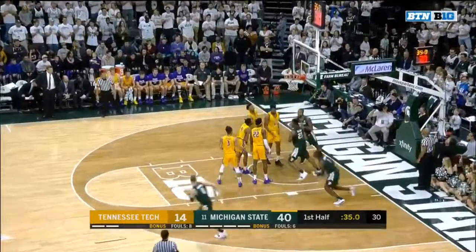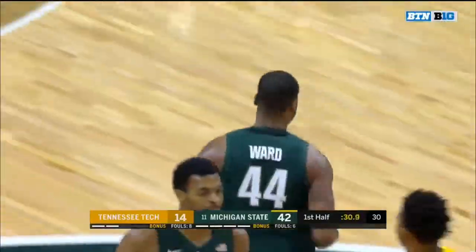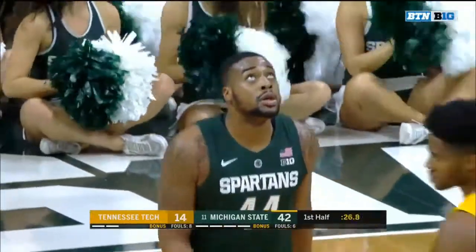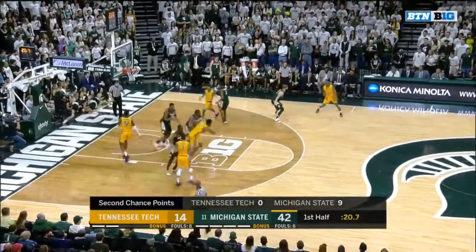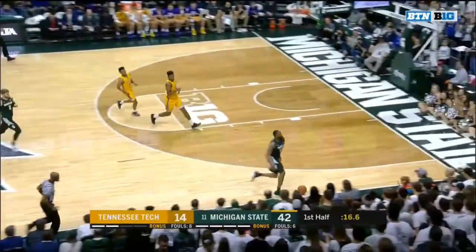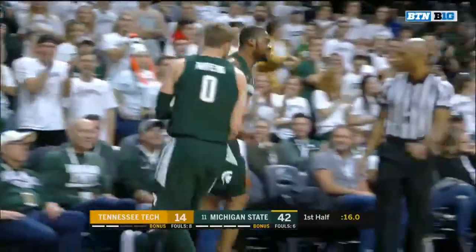Lankford, no. Ward, yes. Just too big and agile. Trying to box him out. You got to box him out from the three-point line, because they're just so strong, Brandon. They just ride you underneath the bucket. And the defense continues to excel on this end. And Ward couldn't get the steal. Knocked it in the backcourt, though. Doing a little bit of everything.